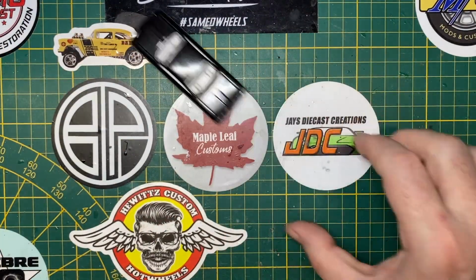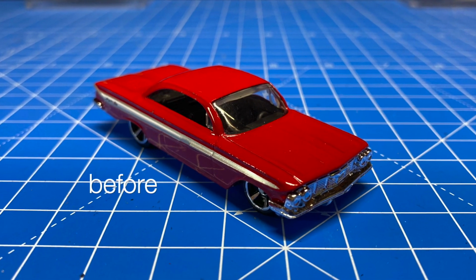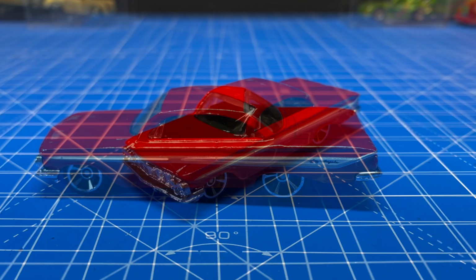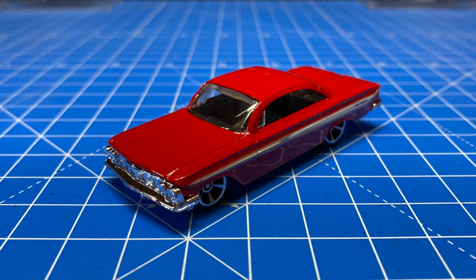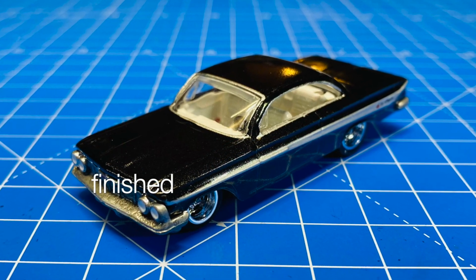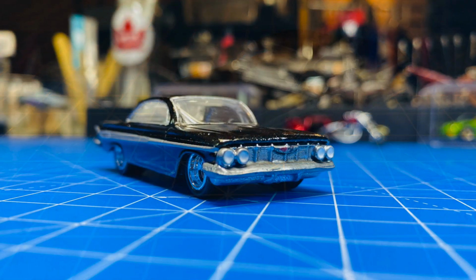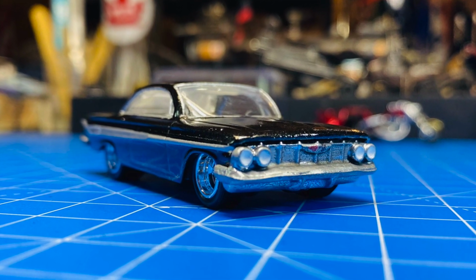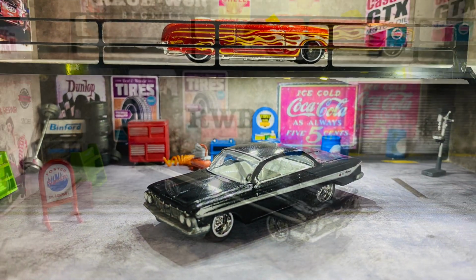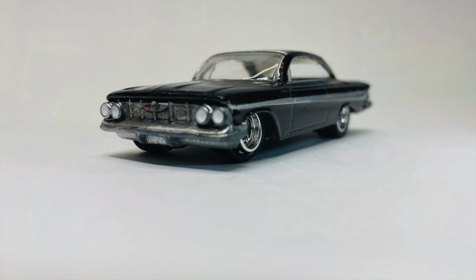That's a rule in the Maple Leaf Custom shop. Well, I really do like it in red, one of my favorite colors for a car. And that's the way it started out, but I think it looks classy in black, don't you? With the chrome trim and white interior, deep dish wheels from Samed, and I think it's looking fantastic. Trust me, I've upgraded the suspension and the brakes and the engine package and everything else that you can't see.